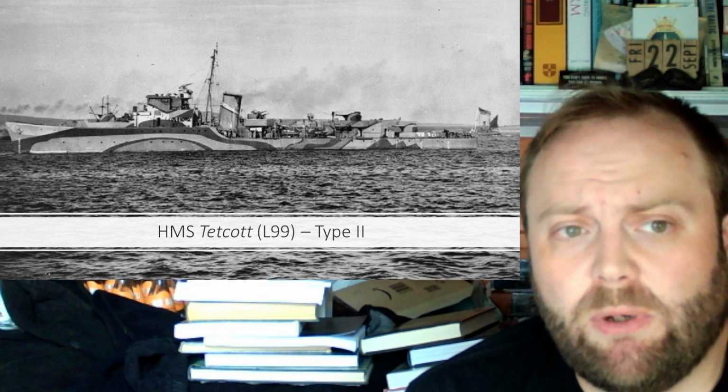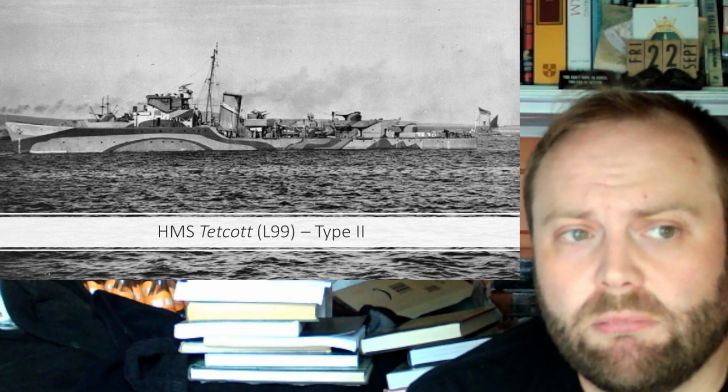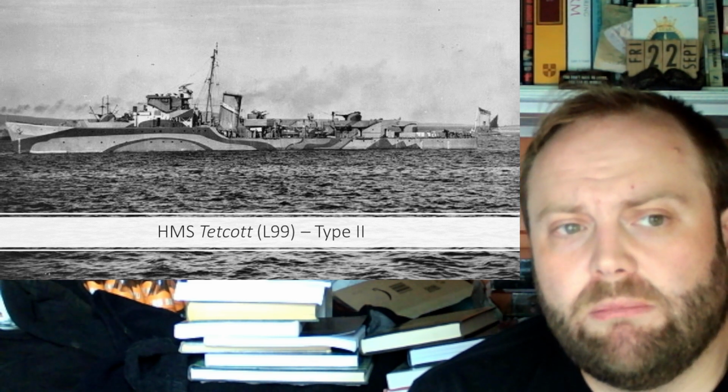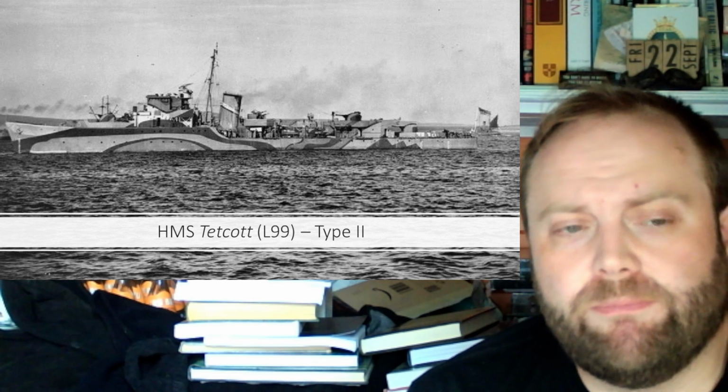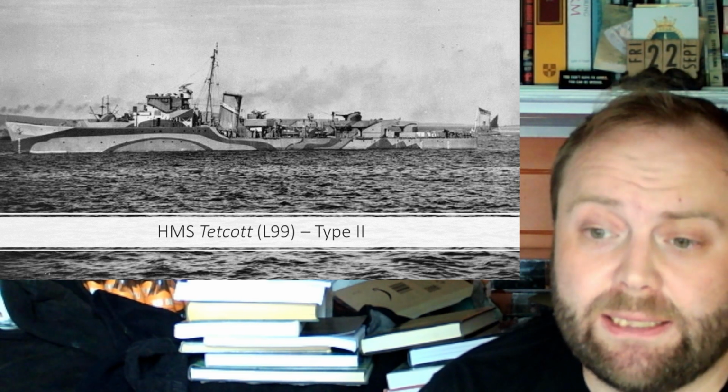They can be making smoke and still using their 4-inch guns to deter you, whilst they're going away and keeping close to the merchant ships they're supposed to be protecting. It makes sense for that role. I'm still not particularly keen on it, but it makes sense.